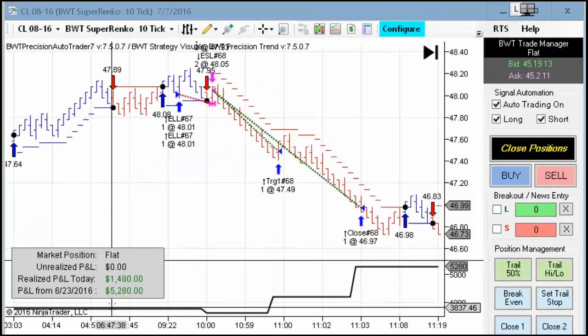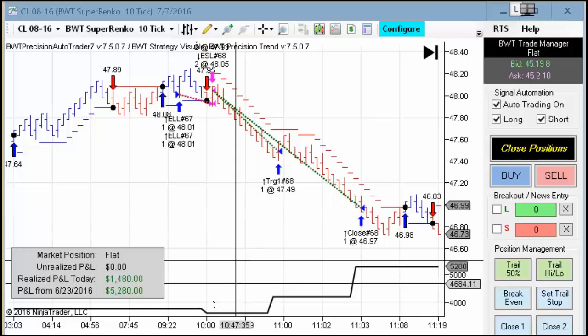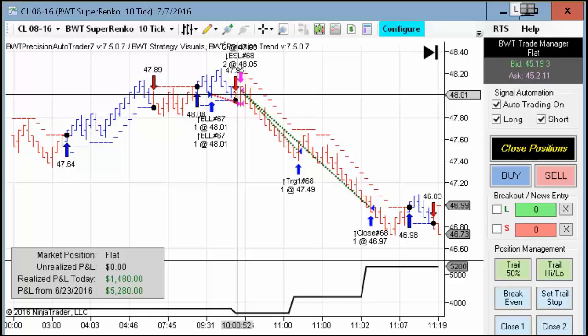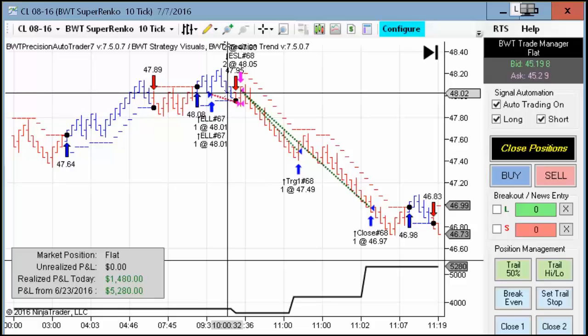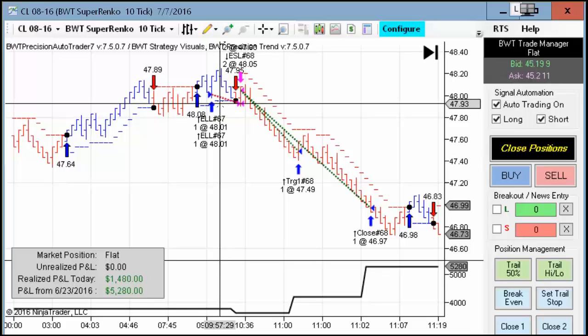So again, we see the huge volatility in the crude paid off for the crude oil on the Super Renko 10-tick, and it looks like we had a small loser here. This losing trade went long at 48.01 and exited at 47.93, it looks like.